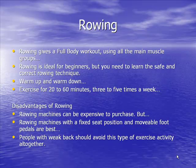Always complete warm-up stretching exercises before you start your workout. Remember to work your arms and legs. Don't put too much of your back into the exercise. You should exercise for 20 to 60 minutes 3 to 5 times a week. When you start rowing for the first time, your workout sessions should be shorter, allowing you to gradually increase the duration of your workout activity.